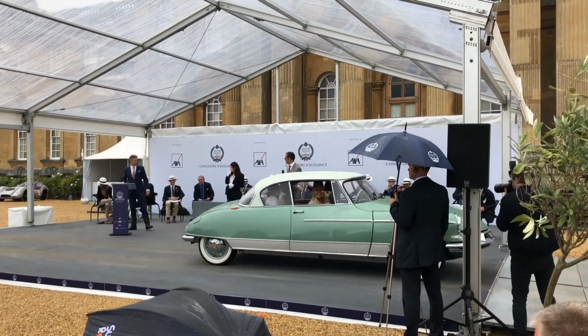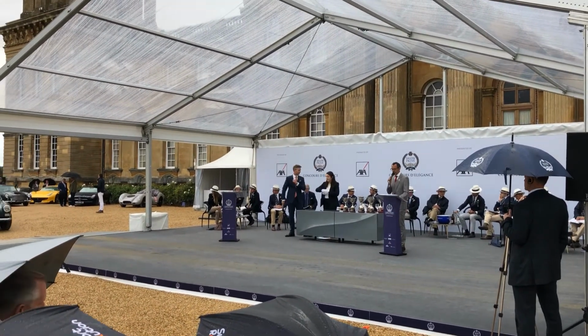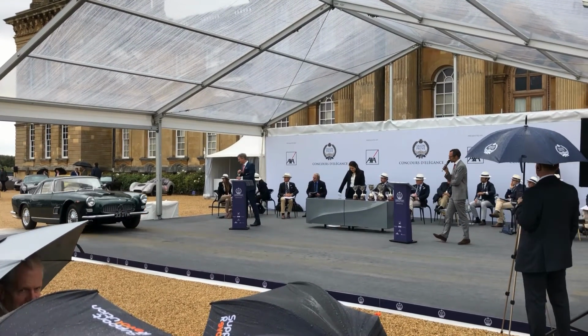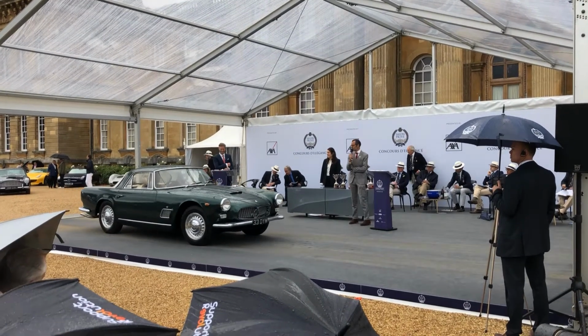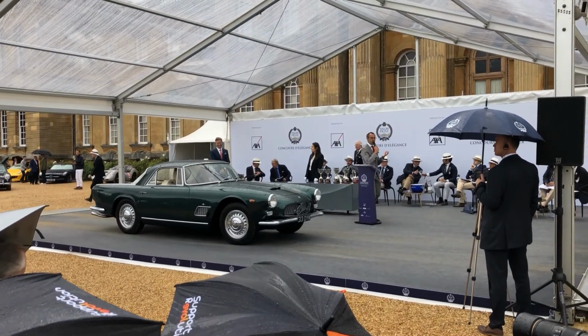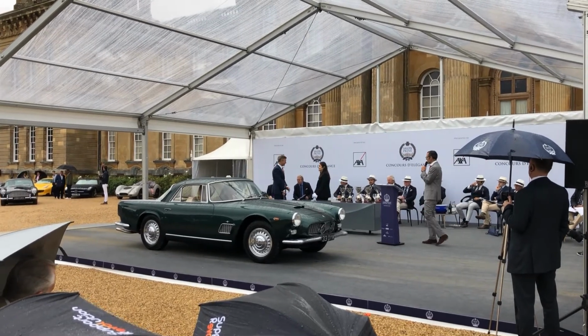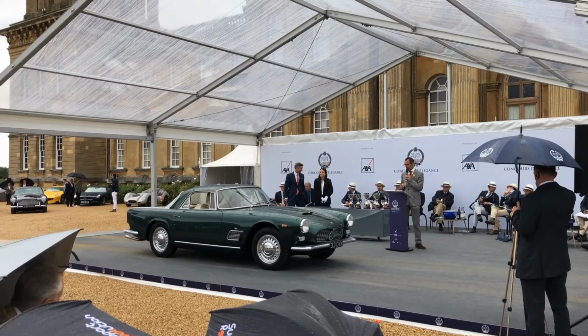Maserati 3500 GTI. The I, of course, stands for Iniezione, being the Lucas injection that was fitted to these cars. They were initially supplied with carburetors, but to try to get more performance, to get better torque out of the engine, injection was fitted.